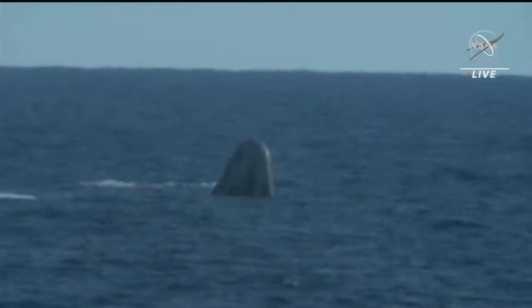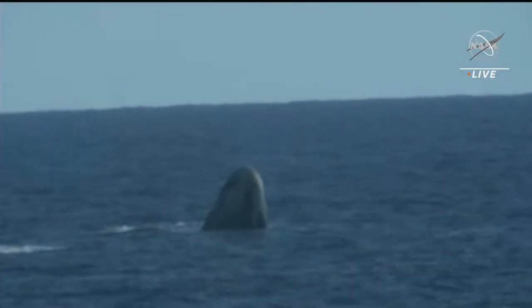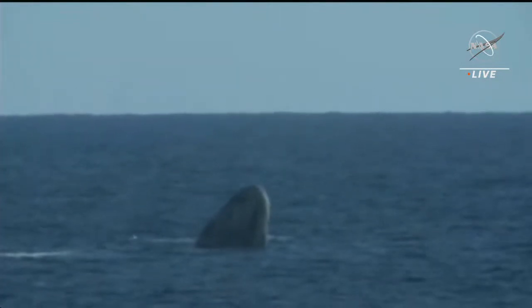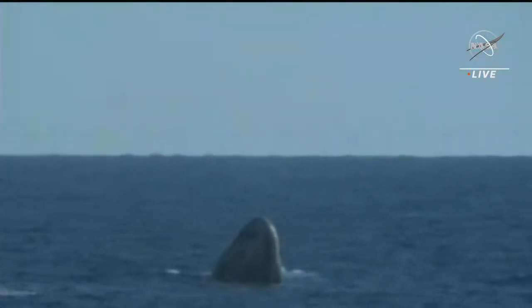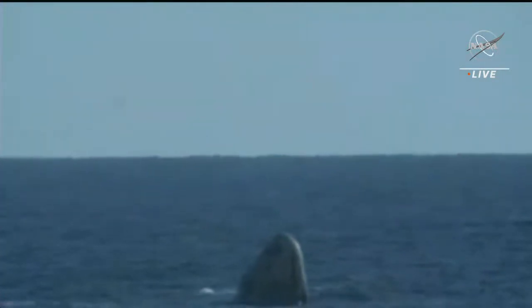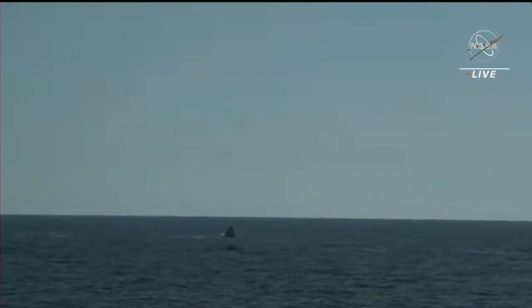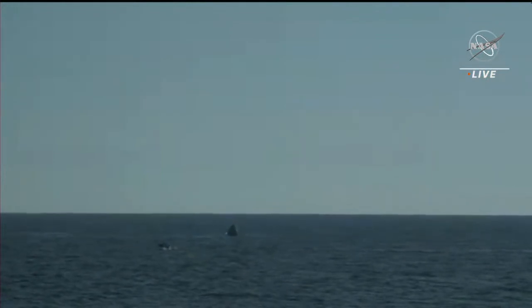As you can see, Dragon Freedom has returned home, and NASA astronauts Kjell, Bob, and Jessica, and ESA astronaut Samantha are back on Earth after an approximately five-hour return journey from space. The SpaceX recovery ship and team has been waiting for Dragon Splashdown, and they will now make their way to the Splashdown location. And we did hear the call out that the vehicle is in stable one.